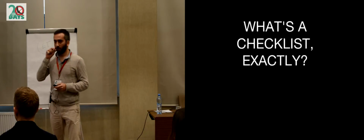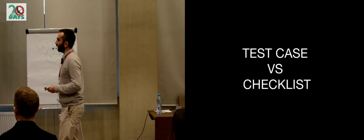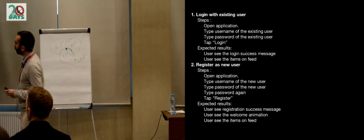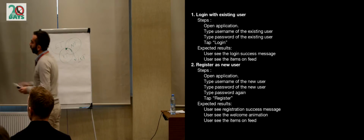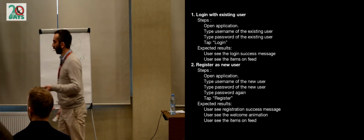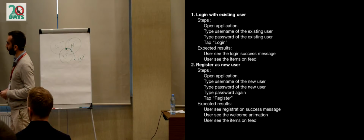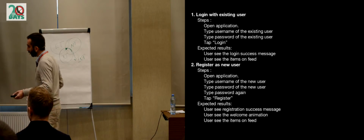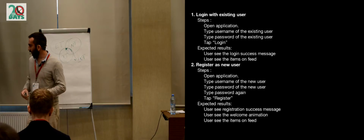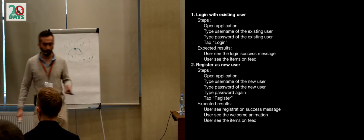So what exactly is a checklist? We can show a comparison between test cases and checklists. This is a common test case for login and registration. Open application. Type username, type your password and tap login. See login success message and see the feed. And the other test case, registration. Again, open application, type your username, type your password and tap registration. And the expected result is success message, welcome animation and the feed.